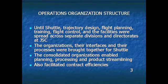Now, in operations, we tend to summarize what it's all about by saying, well, it's about planning, training, and flying. But in order to do that, it requires the facilities, the tools, the training, and flight control personnel who do the planning and, in partnership with the crew, execute the mission. So that's kind of how I'll go through the steps in operation.